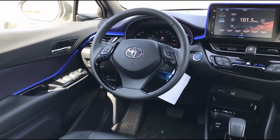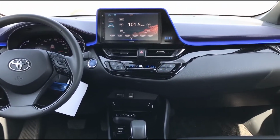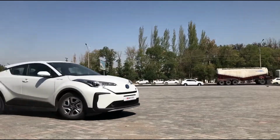But this car has some problems in the interior. The first one is the clock. This clock looked old when it was in the first pre-use, and I think it came from the 80s, and I don't know why Toyota does not change them. The second one is the noise.